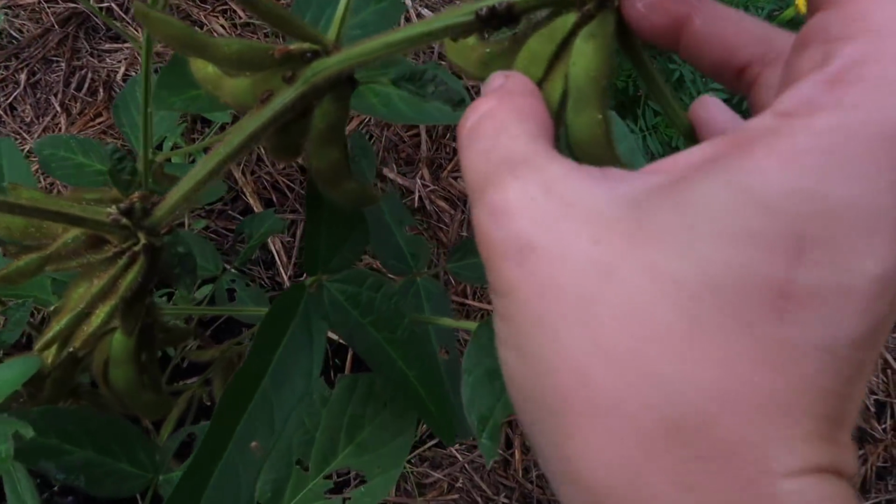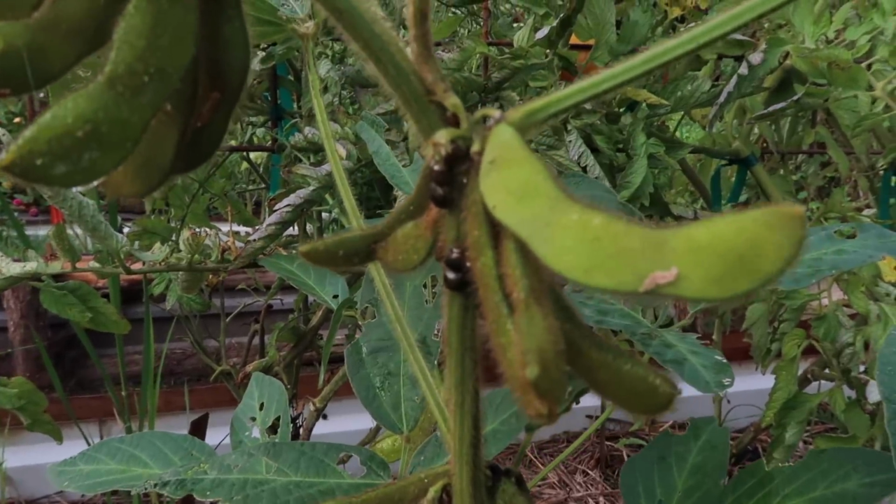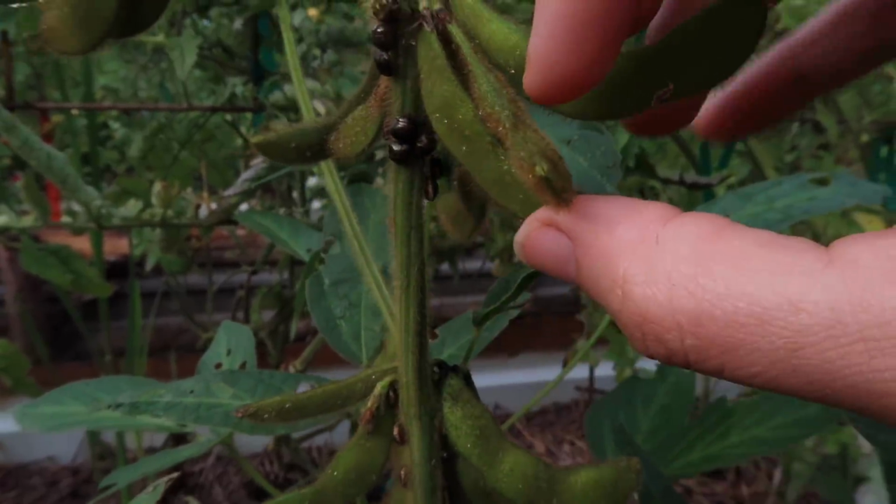Oh, heck no. So these are aphids, and there are quite a lot of them on this plant. There are a couple ways that you can get rid of aphids. I don't put anything on my plants precautionarily, like I don't do any sort of chemicals or pesticides. I don't automatically put anything on. But when I see something like this, I mean, this plant has probably 25, 30 bugs on it.